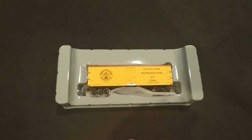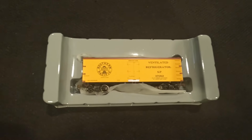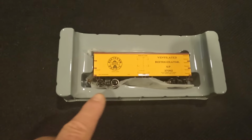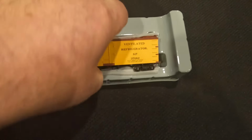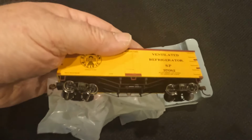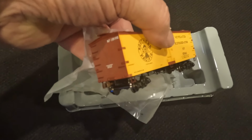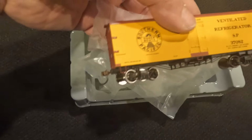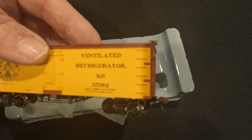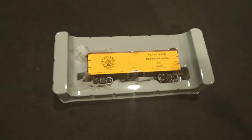When we slide the Athearn reefer out of the box, it's a little different. It's fully assembled, as you can see, and the truss rods, instead of being string, are actually plastic. And instead of horn hook couplers, it comes with a knuckle coupler. And the instructions are very similar.